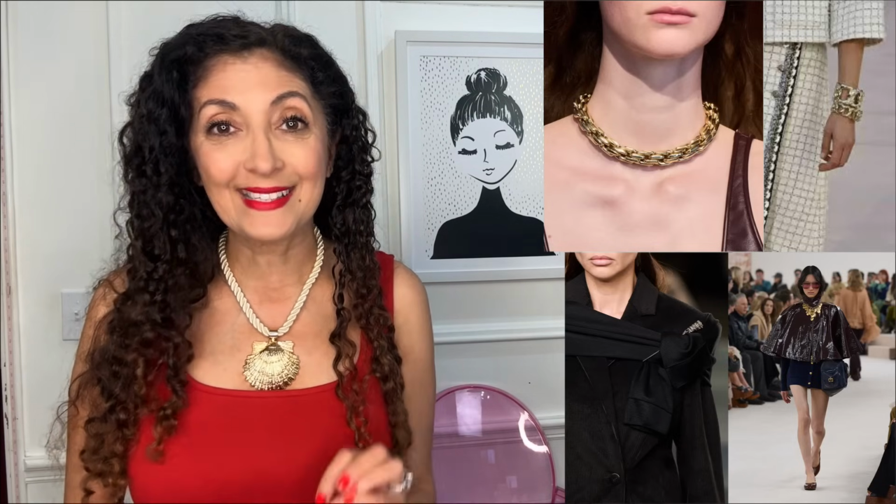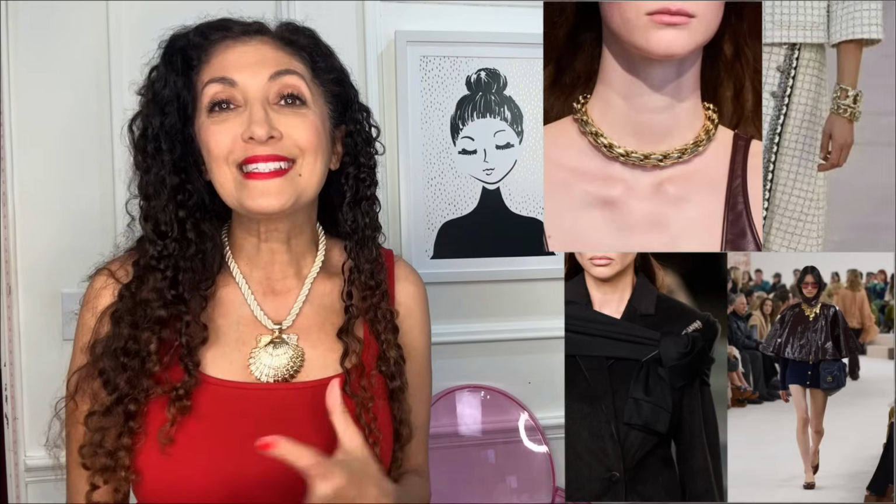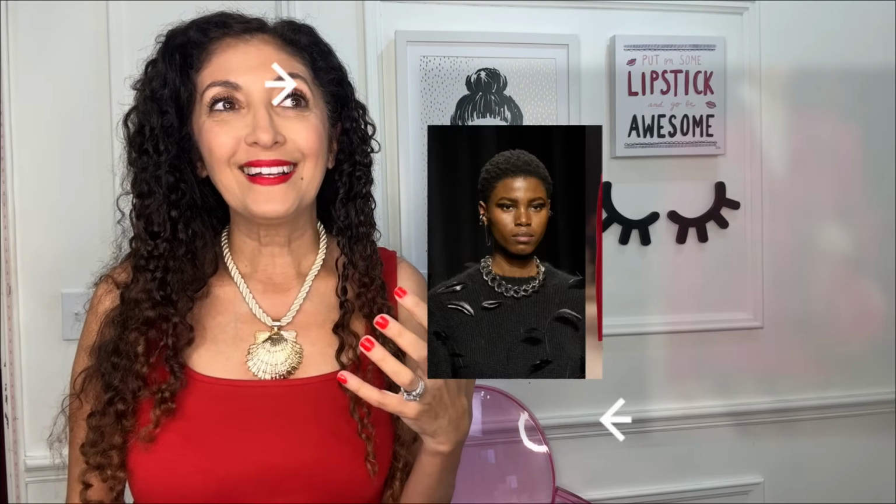So I'm telling you, it's time. It's time. We can bring out our sculptural jewelry. We can start styling it again. And one of the things I'm loving is doing statement with statement. My eye's gonna have to adjust to this, but I'm seeing dramatic earrings and dramatic necklaces worn together.